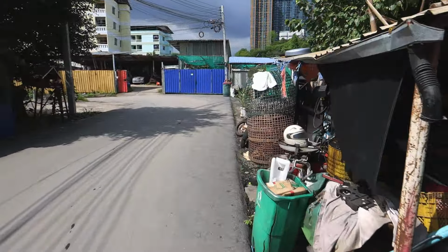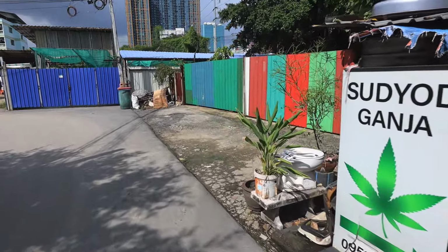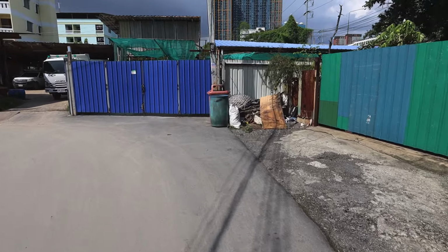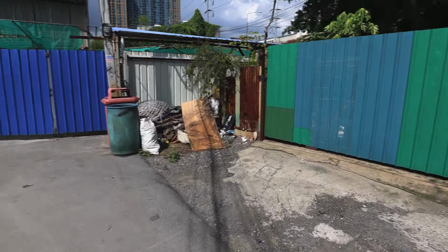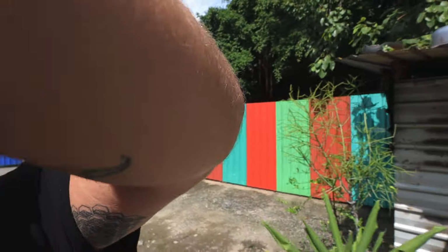I don't know if you can get to the khlong over here. Maybe not. It doesn't look like it. Must be on the other side. We'll go over. Yeah, it doesn't look like you can get to the khlong over here, so we'll end the video off there. Let me know what you guys think of these random raw walks. Actually, you know what? Let's go over there quickly before we end it. See if we can see the khlong from there.